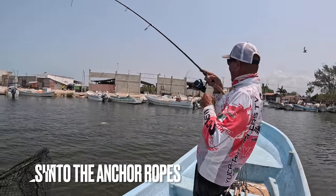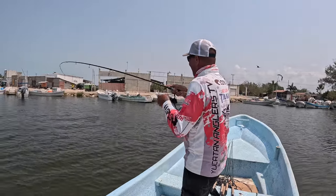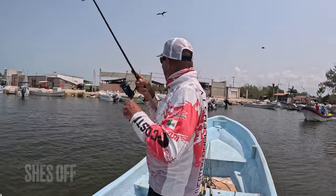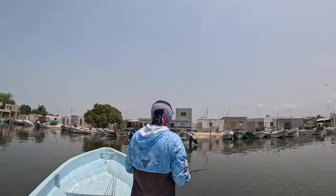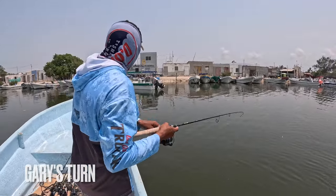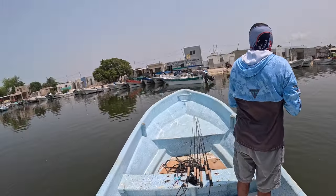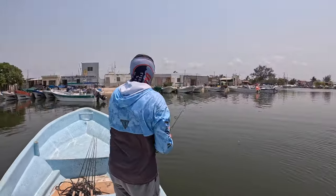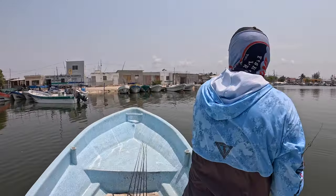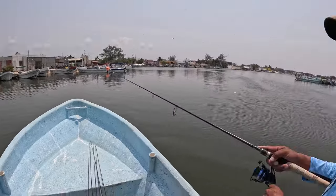Get out of that rope. Get out of the rope. Agarró la soga. I know. La soga. We've turned the Eagle Claw EC 3.5 over to Gary. And he had one on, but lost it. There's lots of ropes, anchor ropes from these boats coming out. So we really got to be careful not to get them tangled up in a rope or one of these plastic bags here.